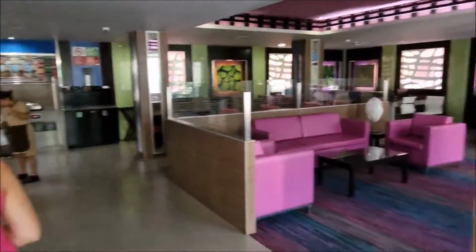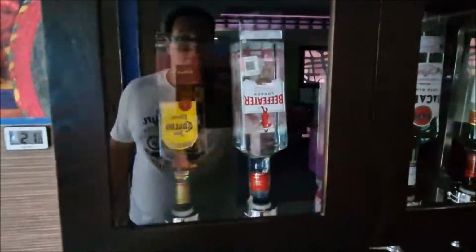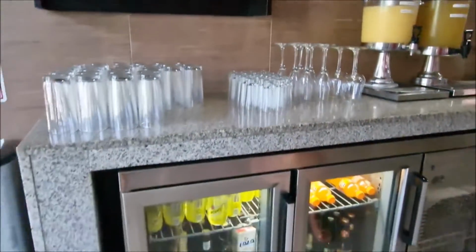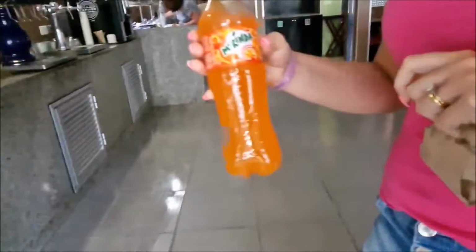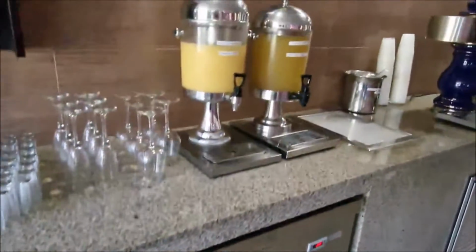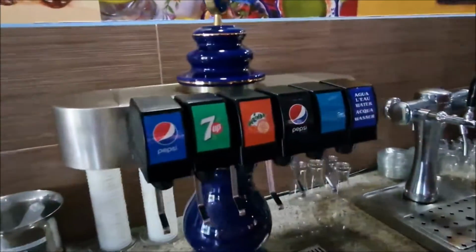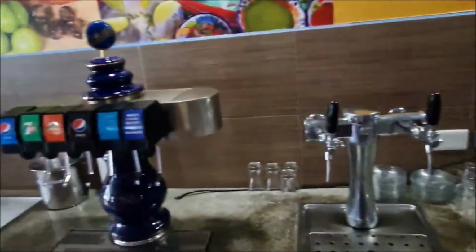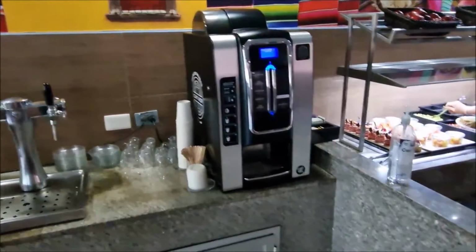It's very quiet today, and you've got a choice of tequila, gin, Bacardi and Smirnoff in there as well, and some fridges that are always stocked with things like champagne, tonic water. What have you just picked up there? Amy's found herself a Mirinda, which is very nice, and beer in there as well. You've got orange juice on tap, pineapple juice on tap, Pepsi Cola machine. You've got beer on tap as well, Coca-Cola in there as well. And if you fancy a tea or a coffee, you can get yourself one from that machine.